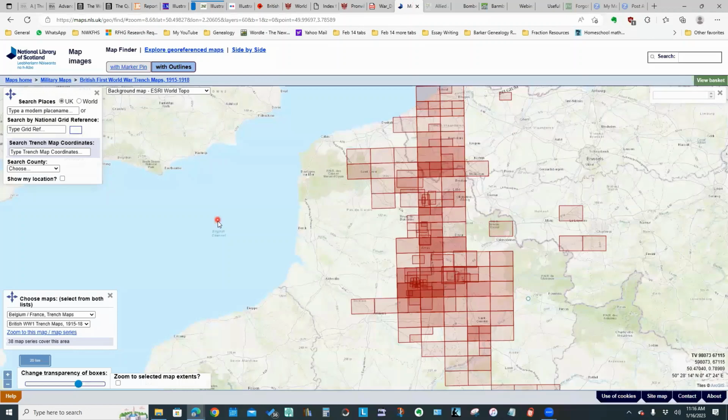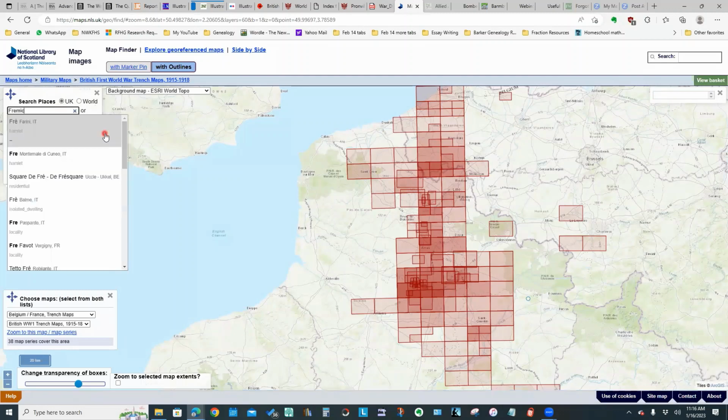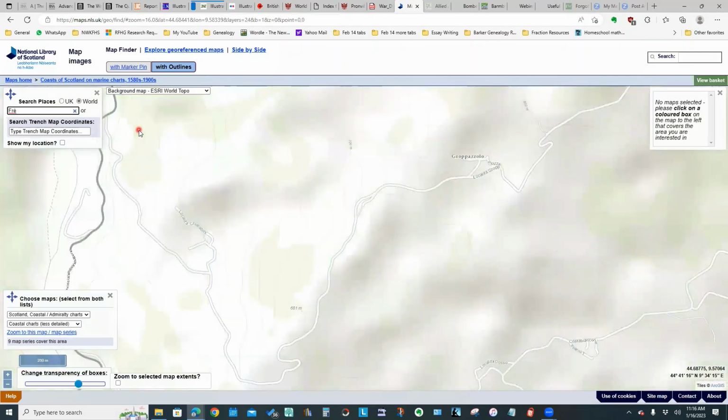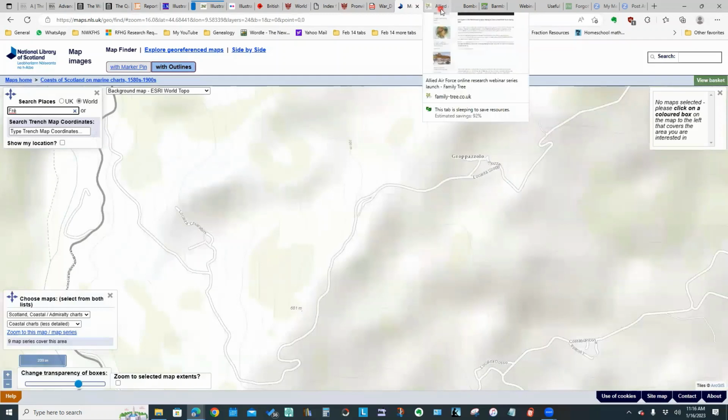National Library of Scotland has something similar. So again, I could type Fremicourt, and it brings up that area. So those are two resources that have trench maps for World War I, which can be very useful.